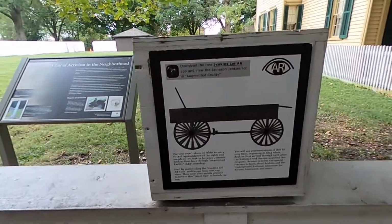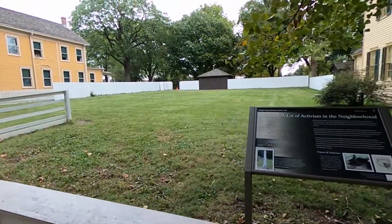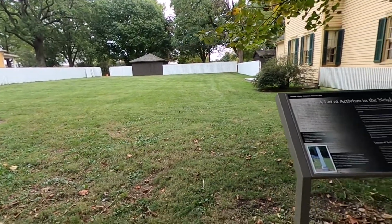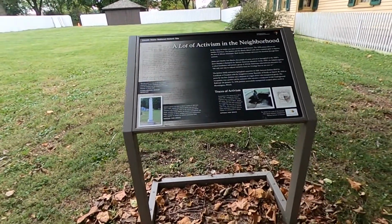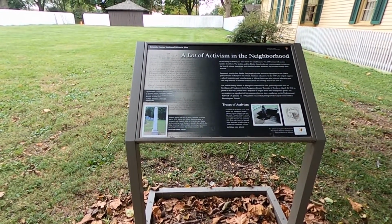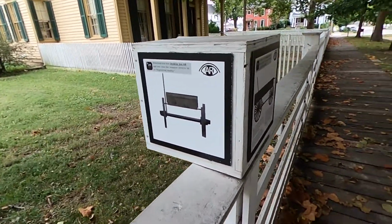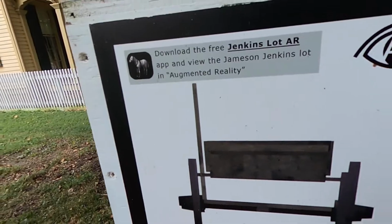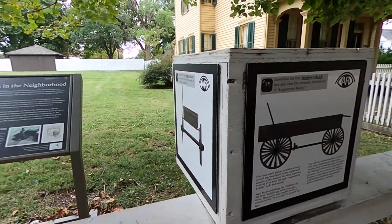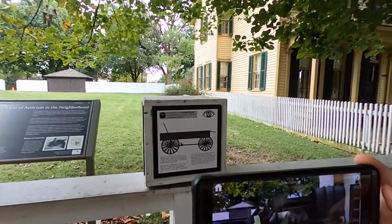There's an augmented reality thing here. There used to be two houses here on this lot, from Jameson Jenkins, African American activist, and you can use this AR app, the Jenkins Lot AR app. Point it at one of the sides of this cube, and it shows you what would have otherwise been here. Look, look, the horse is coming.